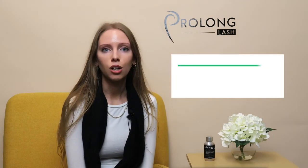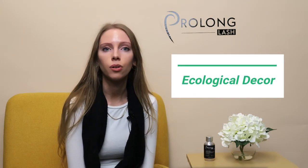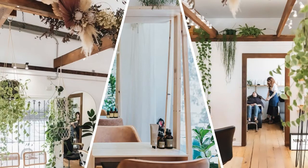Now, let's talk about ecological decoration. Customize your space with sustainable and different decor. This will draw your customers' attention and bring nature closer to you. Use natural flowers and plants. Use your imagination and transform your lash salon into an even more amazing place.